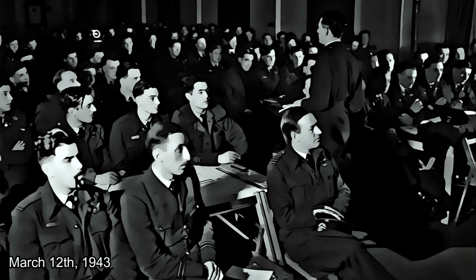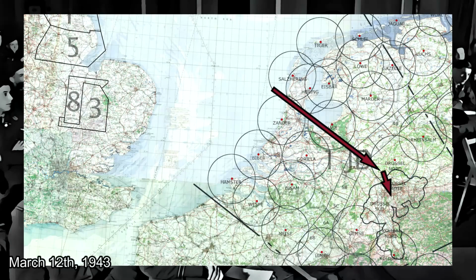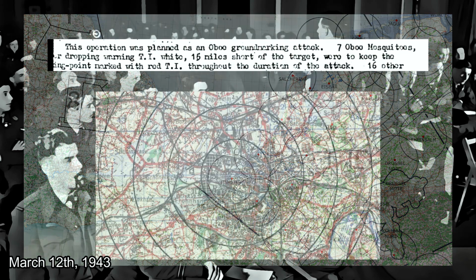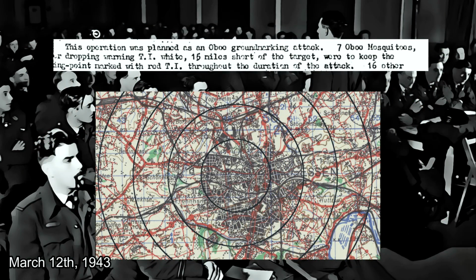The attack is planned as an almost exact copy of the March 5th attack on Essen. As with the previous raid, the bombers will be sent on the shortest and most direct route to Essen. 2 turning points are plotted, one at the Dutch coast and the other north of Essen, which will be marked with white indicators dropped by Oboe Mosquitoes and backed up by 4-engine Pathfinder crews. 7 Oboe-equipped Mosquitoes will be tasked with marking the Krupp's works. Spread throughout the raid, they will drop red indicators every 3 to 6 minutes, beginning at 21:15 hours.